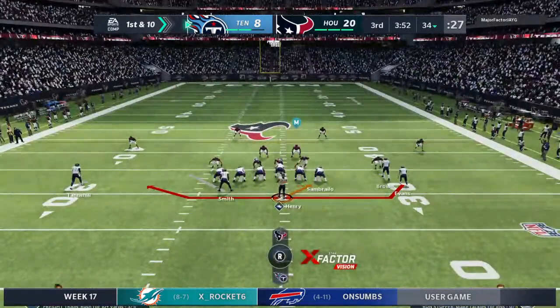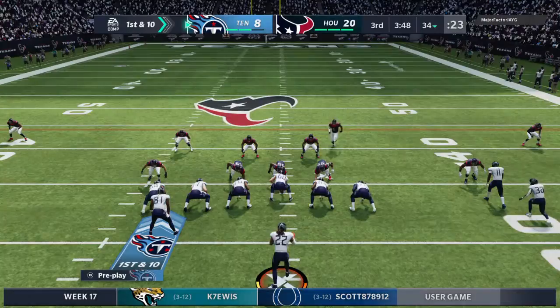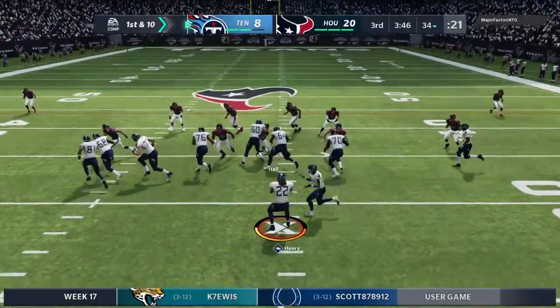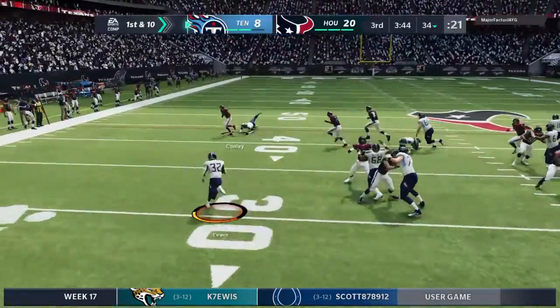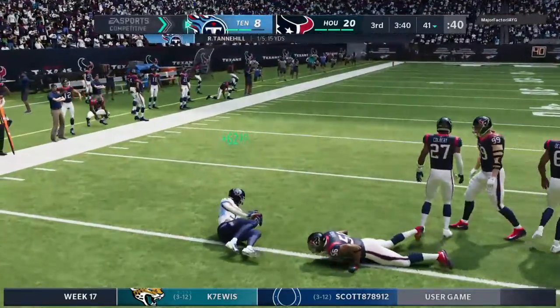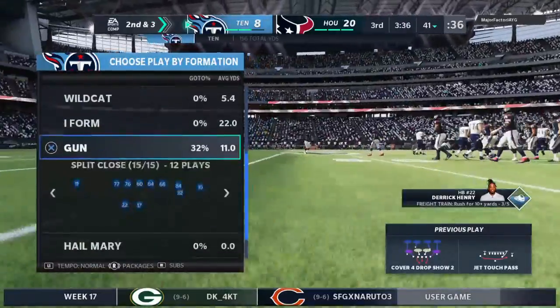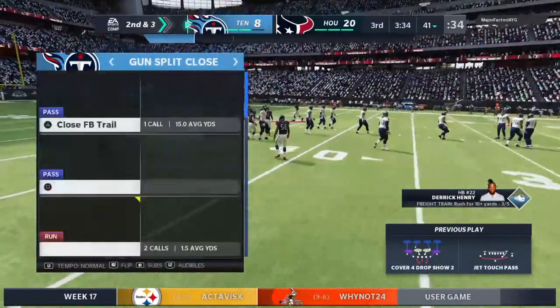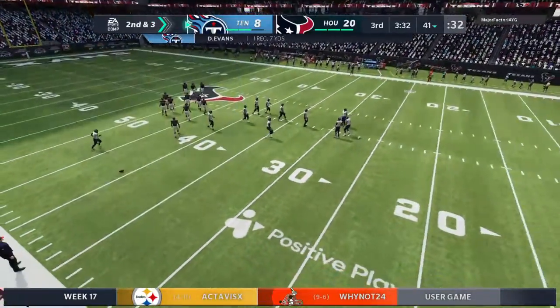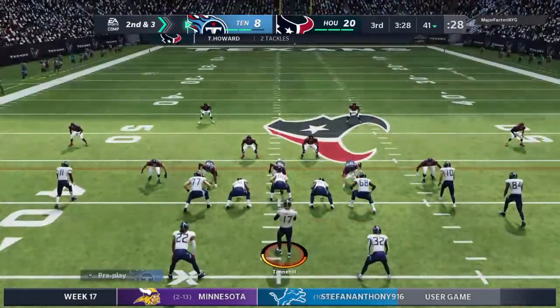From the 34 now, here's 1st and 10. 7 yards on the pickup there, and it'll leave them with a 2nd and 3. But no matter how they phrase it, staying on schedule, staying ahead of the sticks, whatever you want to call it, 7 yards on 1st down, that fits the bill.